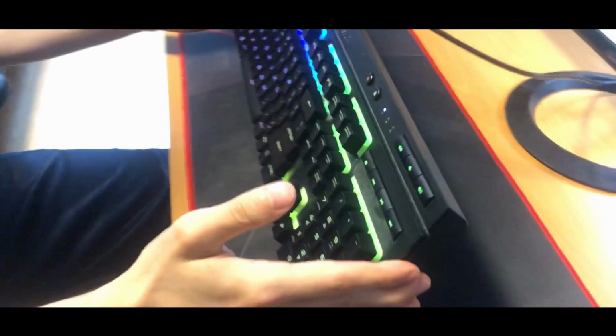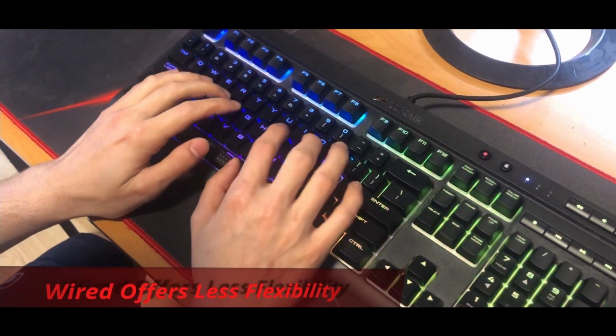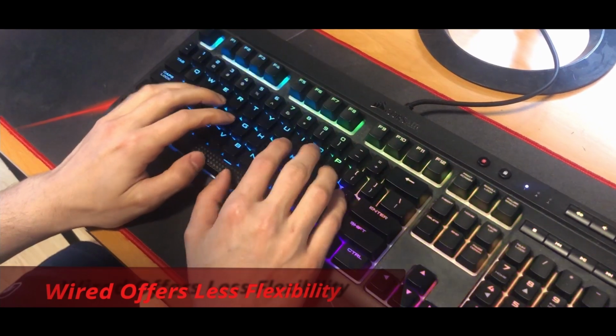The other con that I could say about it is that it is a wired keyboard, which doesn't really offer the versatility that some other Bluetooth keyboards will offer. And it is a bit pricier as well. So if you're looking to pay for a bit of a cheaper keyboard, this might not be the option for you.